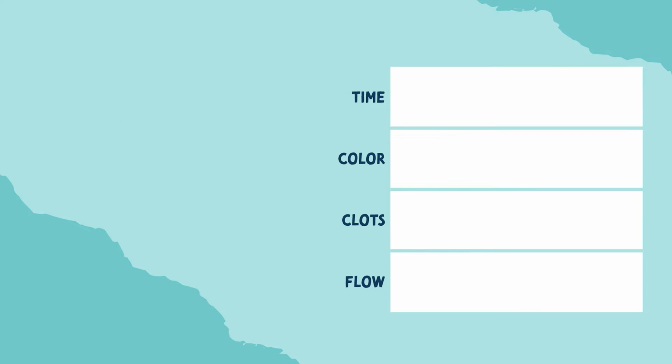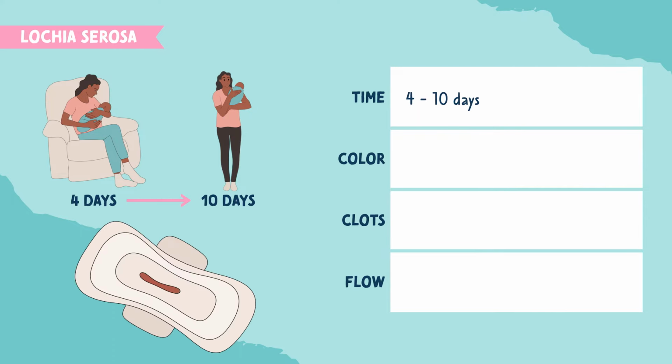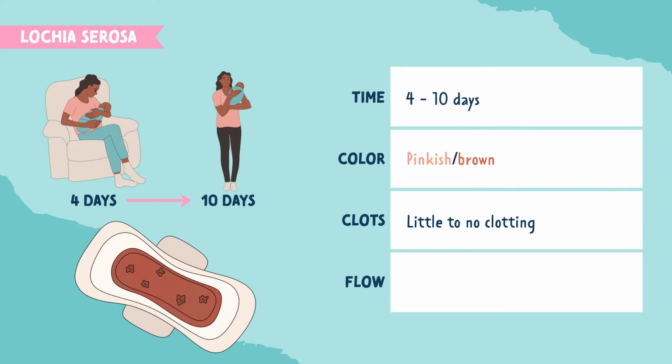Okay, next is Lochia serosa. This is typically seen 4 to 10 days postpartum. The color of serosa is typically pinkish brown, and it has little to no clotting. The flow is much lighter than seen in Lochia rubra.